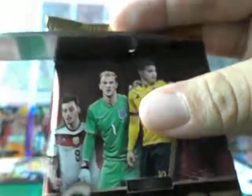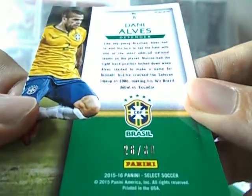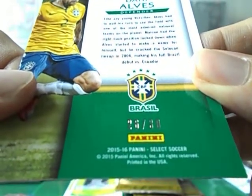Should have one more camo hit. If I remember correctly, there's usually 2 camo hits in one box. So this is a red Neymar. And oh, tie-dye, nice. Tie-dyes are also numbered to 30 in the 2015 version, likewise for the 2016. So this is the tie-dye of Dani Alves, and this is my second tie-dye from the 2015 Select Soccer. Tie-dyes are a lot harder to hit in the 2015 product. It's 26 of 30. Cool hit.